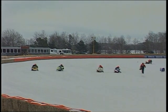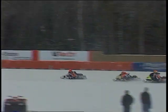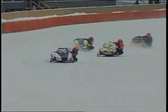Green flies on the restart, and it's Van Strydock first off the line ahead of Travis McDonald on the number 8 Skidoo, Brian Busick's teammate. This is the first race for these drivers since the World Championship. Van Strydock, McDonald, and Cardell Potter running third on the Skidoo, all among the drivers in that World Championship final.